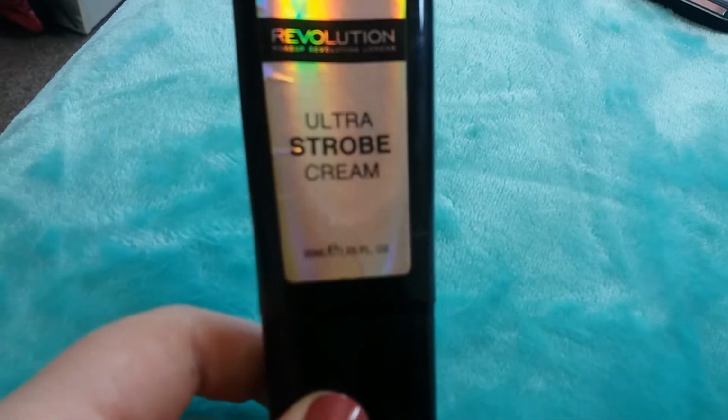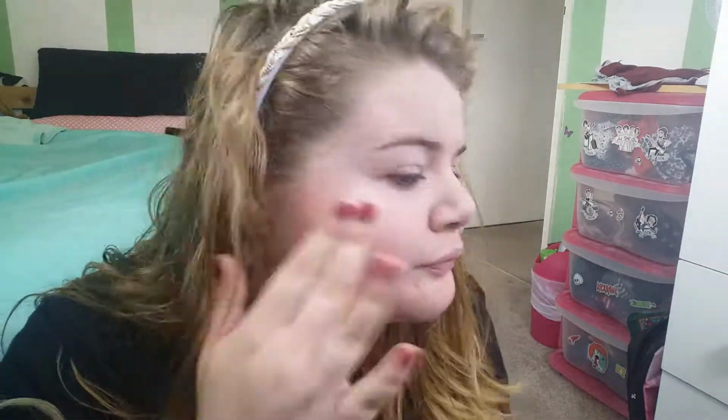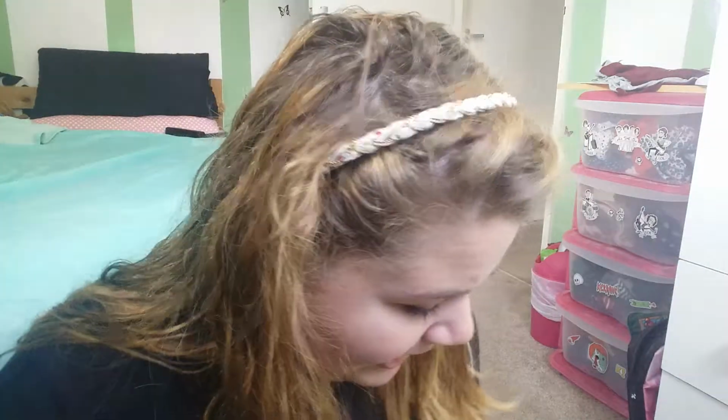the next part of highlighter is one of my all-time favourite things, and I've been using it for like 6 months now. 7 months, we're in July. Is the Ultra Strobe Cream by Makeup Revolution. You'll find that most of my stuff is Makeup Revolution. Just going to squirt some of that on the back of my hand. You don't need a lot. I only need half of that. Basically what I did there was I just press it in. It's like a moisturiser, but now my hands are really shiny. Every time.